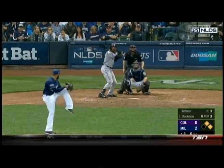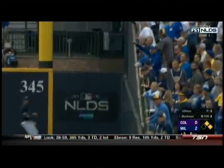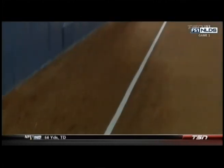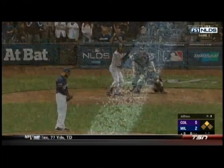After back-to-back singles to start the ninth, Charlie Blackmon drives one into the right field corner. Fair ball. Gerardo Parra around to score from second. Hang on. Replay. This ball could not be any closer to the line. The umps reviewed it, and they called it back. So Blackmon's at bat continues.